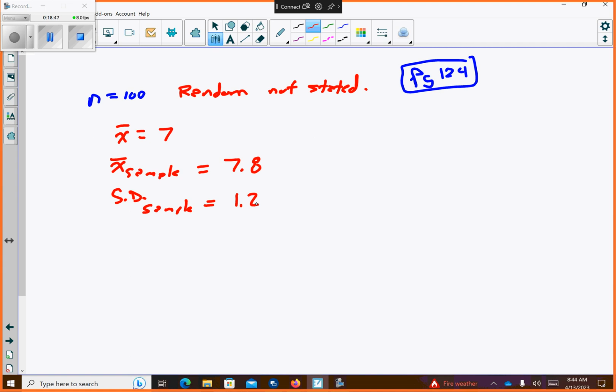Okay, the business said, hey, we want our score to be 7 before we even consider adding a new menu item. Shame on that company for only selecting 100 people, not randomly, just saying, hey, come do this taste test. It's not random. Okay? So this is going to be a t-test. It's a t-test because our standard deviation is from the sample. Okay? So that's kind of important.